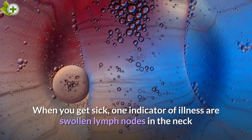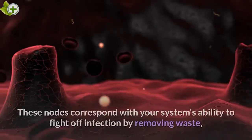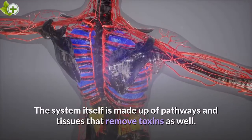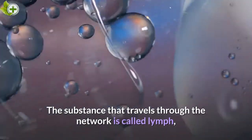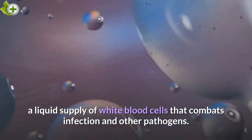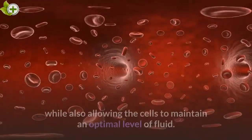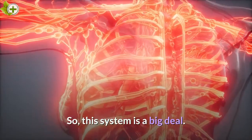When you get sick, one indicator of illness is swollen lymph nodes in the neck or other areas of your body. These nodes correspond with your system's ability to fight off infection by removing waste, Marie Claire explains. The system itself is made up of pathways and tissues that remove toxins as well. The substance that travels through the network is called lymph, a liquid supply of white blood cells that combats infection and other pathogens. The system's primary objective revolves around removing this fluid and helping it empty back into the bloodstream, while also allowing the cells to maintain an optimal level of fluid. So, this system is a big deal.